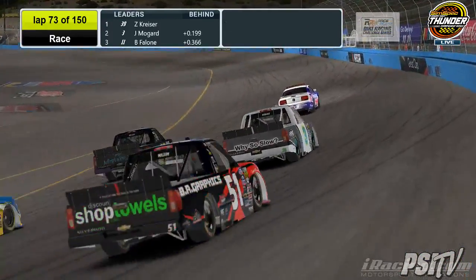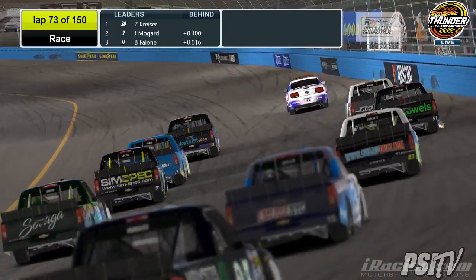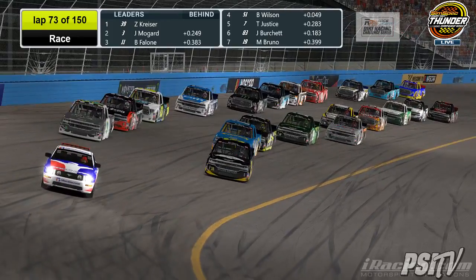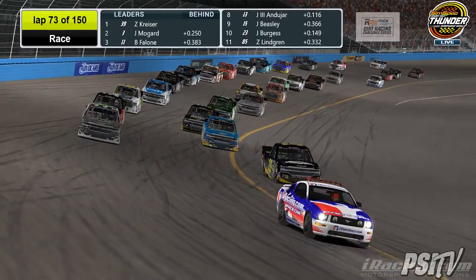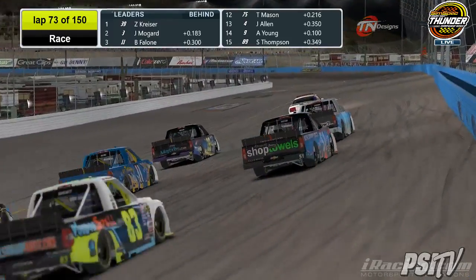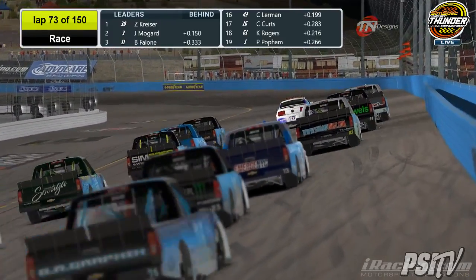I don't know. He's just sitting on the older tires. I think it'll only be a matter of time before people like Jared Mogard and Tyler Justice start to work their way around him. He has a little bit of rear end damage too. I just now noticed that. I don't think that's going to affect him too much here.